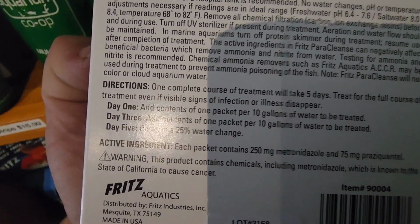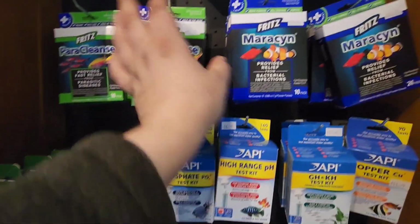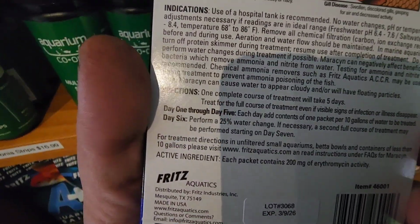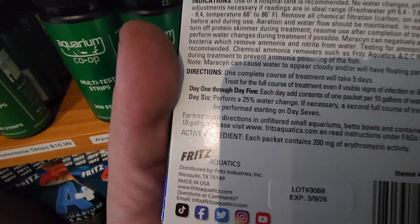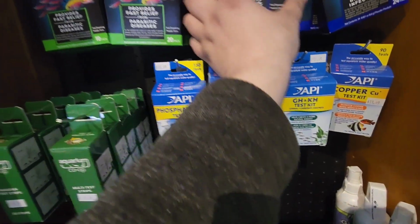And I would get something like this Paracleanse. I was at Aquarium Co-op, and they've got a good selection of stuff. So will a lot of online shops, and even the big box stores will too. But another one you may want is Maracyn, which is a gram-positive antibiotic. It will treat patchy spots on the fish, and it's going to have erythromycin as the active ingredient if you look closely. And again, you're going to want to do water changes, follow the instructions, and so forth.